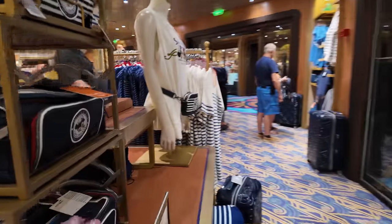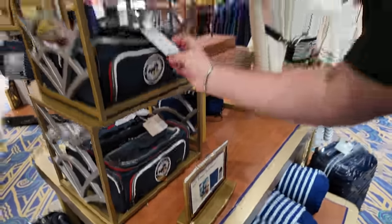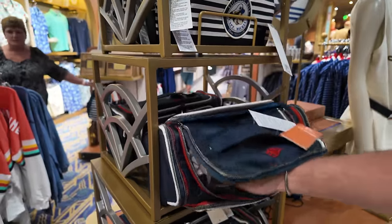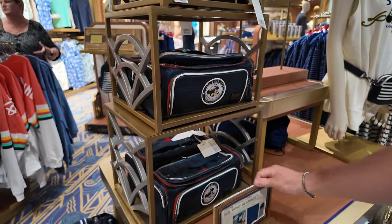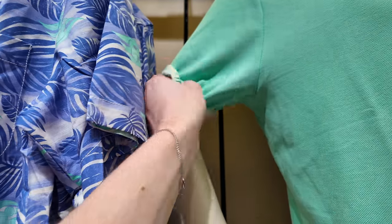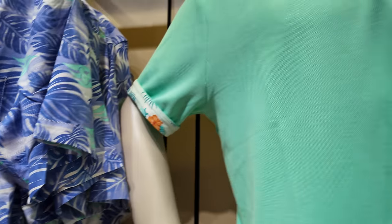Just a little bag, like a lunchbox, I guess. Oh, that's nice. And then they've got a turn up on the sleeve. Oh, that's cool.